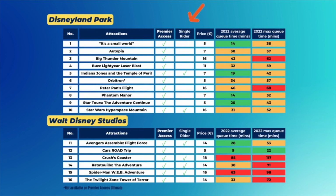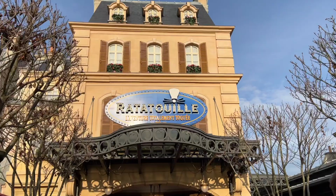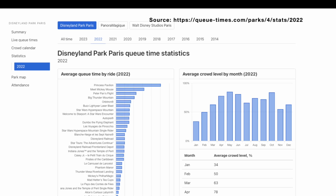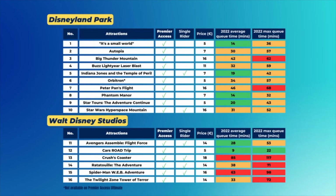I also added in which rides have the single rider queues, as those queues are typically shorter than the main queue. The queue time data is from this website and it's very helpful. Where the queue times are under 30 minutes, I put that in green, and if it's 30 minutes to an hour, then I put that in amber, and for those that are over 1 hour, I put that in red.